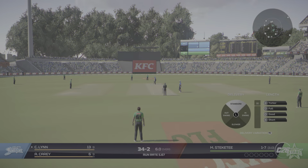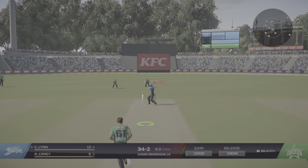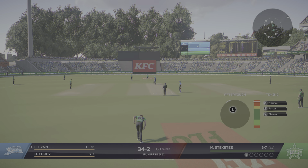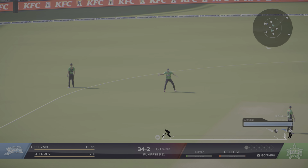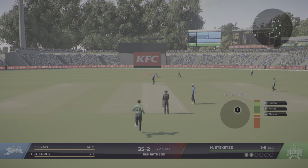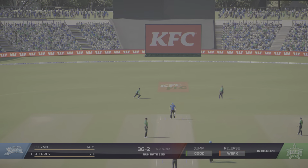Another over where runs was too easy to find. These batters are seeing the ball really well and the confidence is starting to build. 5 fielders now allowed outside the circle. There could be a couple if they hustle. Carey watched it carefully and left alone. Pulled away nicely past square leg. Just the one.